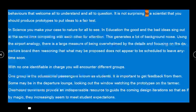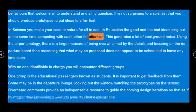It is not surprising to a scientist that you should produce prototypes to put ideas to a fair test. In science, you make your case to nature for all to see. In education, the good and the bad ideas sing out at the same time, competing with each other for attention. This generates a lot of background noise.